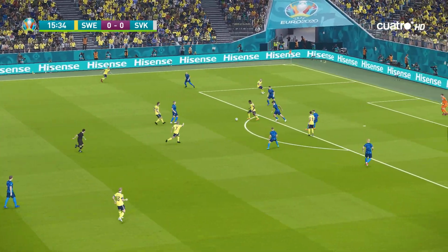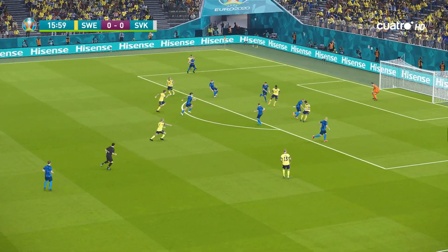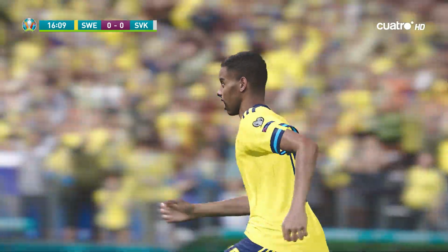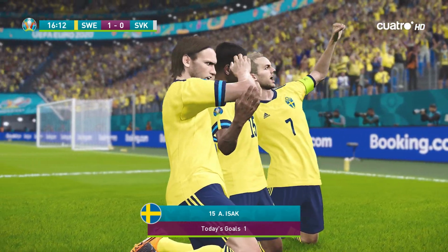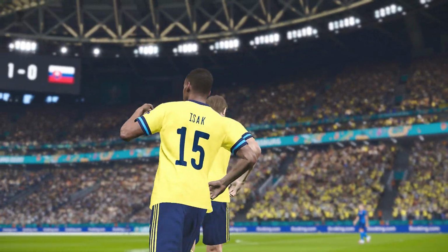Ekdal. Quarter of an hour played. He's gone for it! Goal, Sweden! And Sweden take the lead! Lovely goal, perfect poise to set himself for the strike.